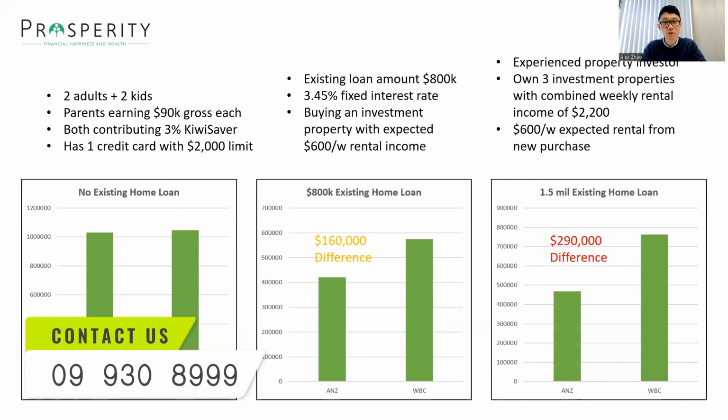If you are thinking about how much you can borrow, and if Westpac is a good lender for you, you're more than welcome to contact us, and we'll run through a review for you and let you know what the best option is.